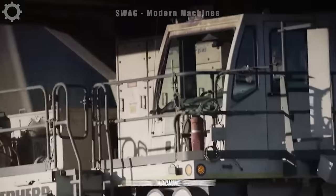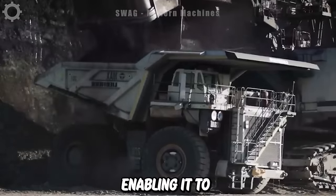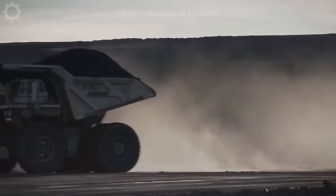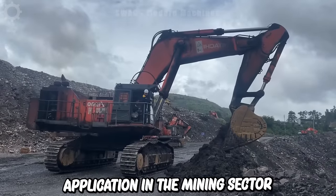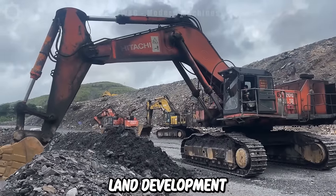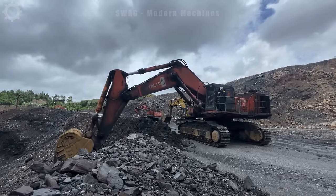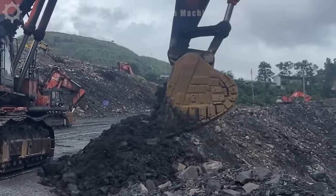Developed for the mining sector, this colossal machine features a payload capacity of up to 240 tons, enabling it to efficiently transport substantial volumes of material in a single operation. Giant excavators find primary application in the mining sector, encompassing activities such as mining, ore extraction, coal excavation, and land development. Their robust build and profound digging capabilities contribute significantly to enhancing productivity and efficiency in the excavation, movement, and transportation of substantial volumes of materials.